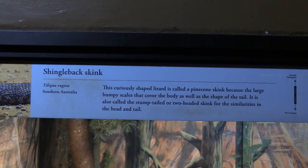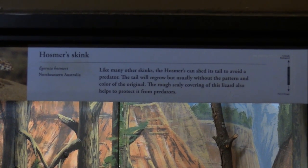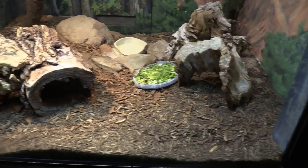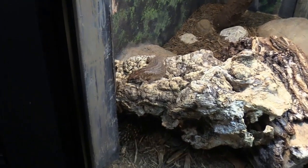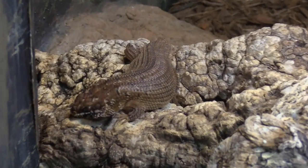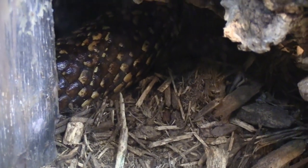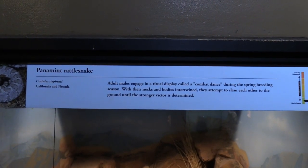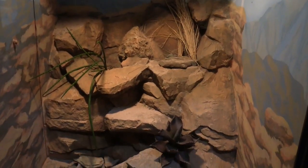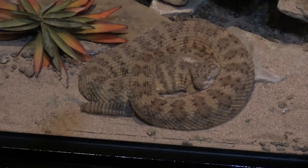There we got shingleback skink and Hosmer's skink. Nice looking habitat. Yeah, Hosmer's skink is up on the top. And then right below is the shingleback. We got a Panamint rattlesnake. Cool looking habitat. There we go.